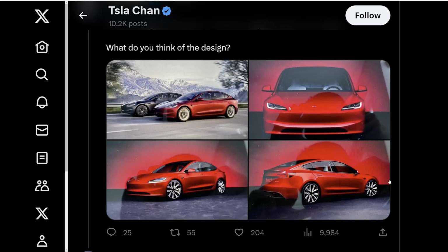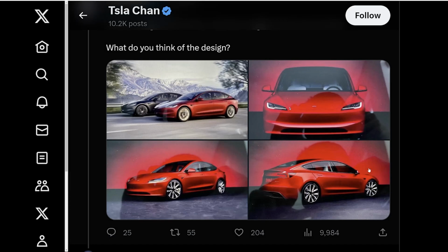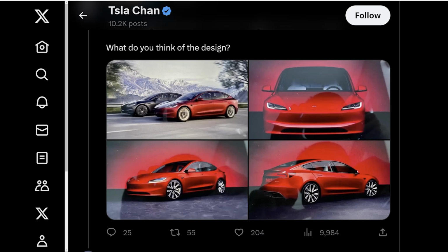So keep an eye out for this. If we see any wide fluctuations in Tesla's pricing while we're making this video, we could probably attribute it to this possible news.